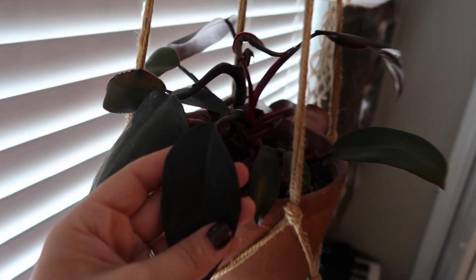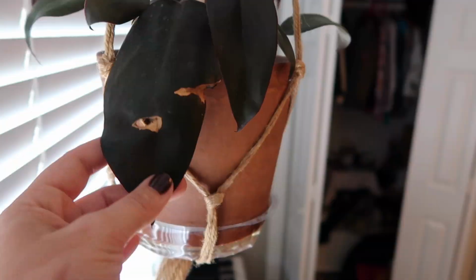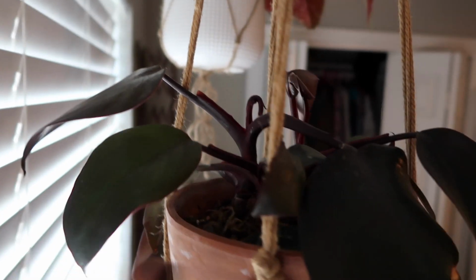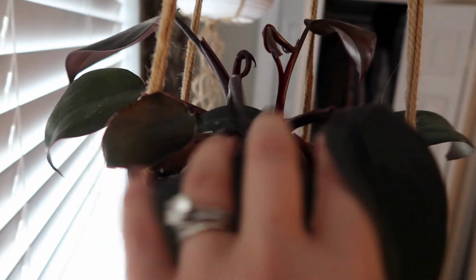Next, we have a reverted pink princess. You can see some of the move damage right there, just kind of where it got smushed. Another plant that got too leggy, so I chopped it, and now we've got multiple stems happening in there.